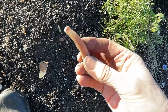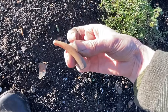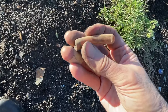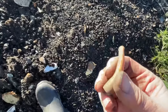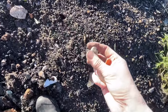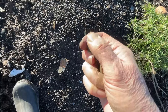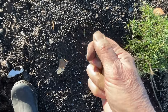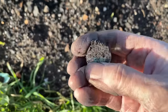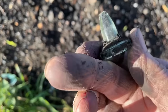It's a mouthpiece of a pipe here. Maybe it was like a Sherlock Holmes type pipe. It's really light. I think it's cellulose. Over here, I think I can see the top of a glass stopper. Yeah, it is. Nice glass stopper.